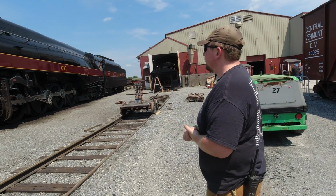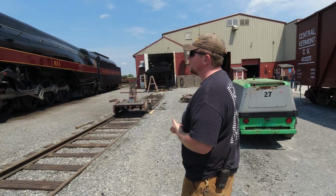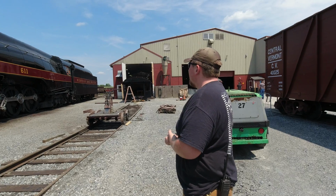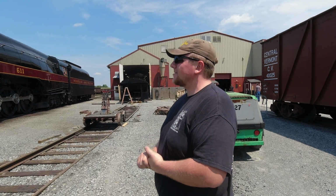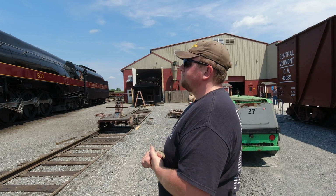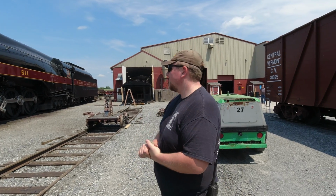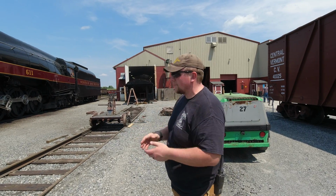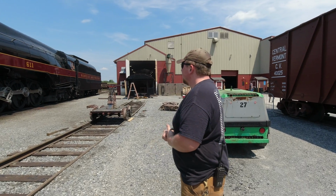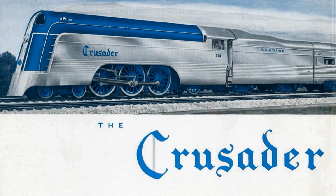So the 611 was part of the J class of steam locomotive. It's a 4-8-4, so a Northern type. It was a high-speed passenger locomotive, streamlined, as you can see. And there were only 14 of them built, and 611 is the only one left. All others have been cut up. There are none in static preservation, nothing. 611 is the only Class J left. It's a shame what happened to the Powhatan Arrow. I mean, we would love to see an example of that today, you know.